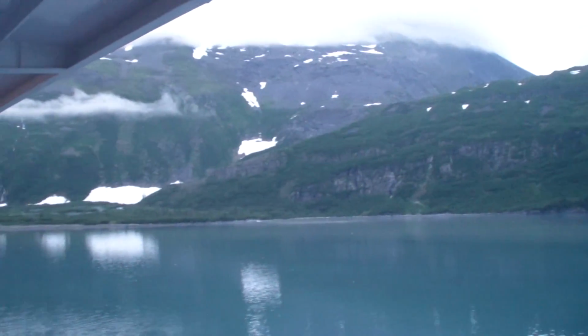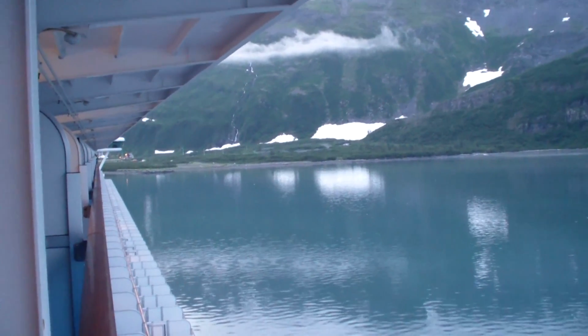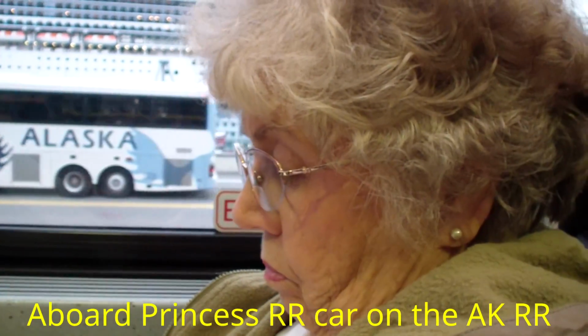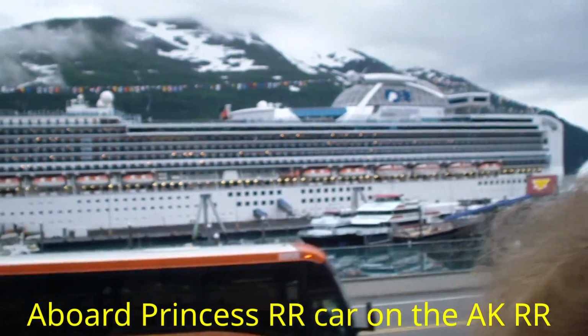Pretty place. Apparently you're docked on the other side. It's docked on the starboard side where our stateroom is. We're on our train now. We're leaving Whittier. The last look at the Sapphire Princess.